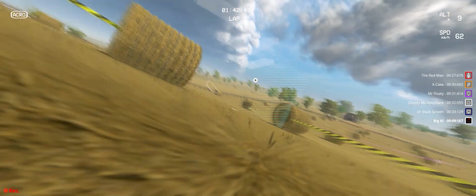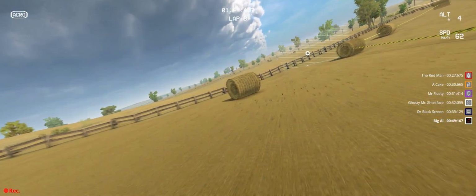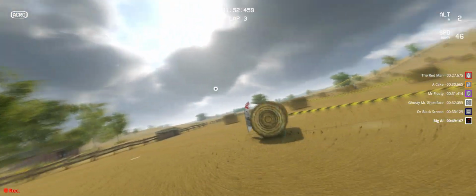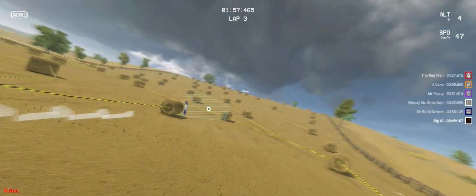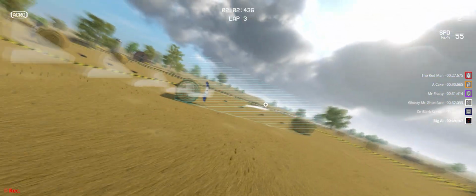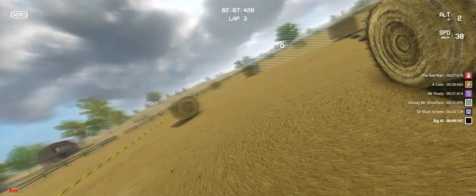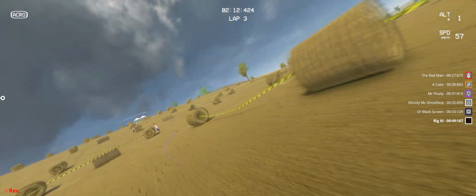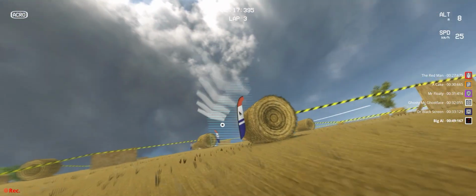So we'll move further up the field in the hay bales. Nice tight corners. Still not quite got the hang of this cornering. That was better. A little slalom to finish, a little uphill slalom again.